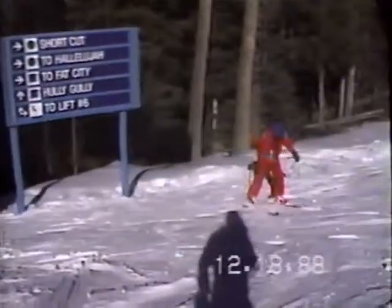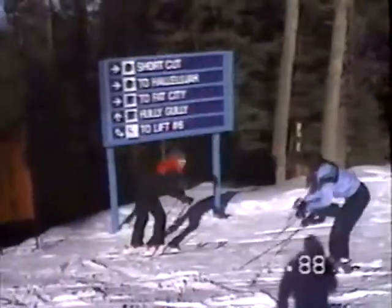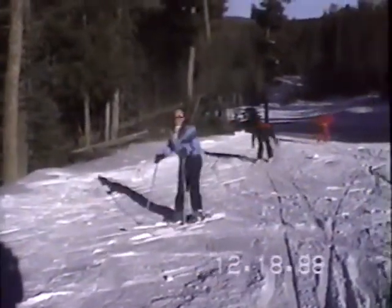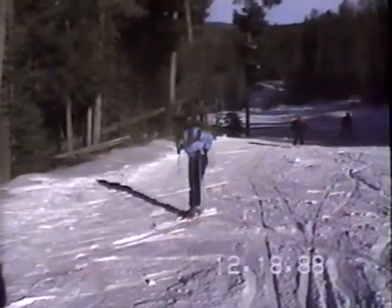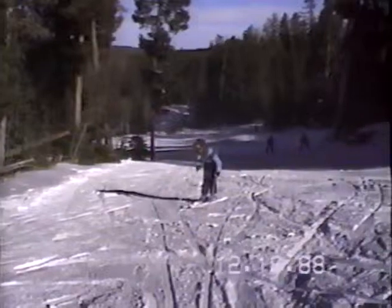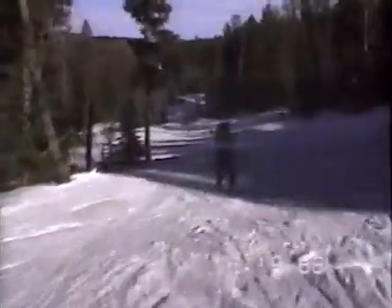Well, turn around and go with them, Chas. You can handle it. That's called a maneuvered turnaround. Okay. You gonna ski down it backwards? Oh, that'd be good. See how far you can go backwards. You gonna go to A&M? You got it under control.